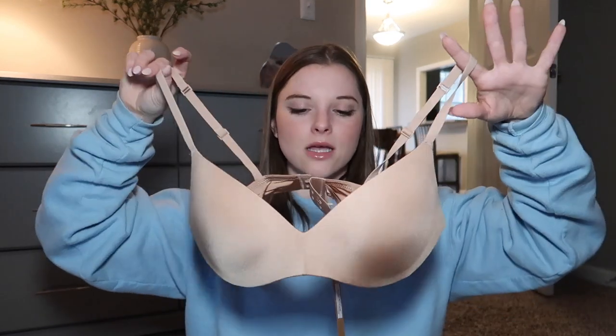I have a lot of their bandeaus that don't have any padding or anything, but this one has padding. Doesn't say which style this is. This is in the color Clay. I'm excited because it doesn't have any wires, so I feel like with t-shirts or tops, I won't have anything sticking out or poking through the shirt, because sometimes that happens with wires.